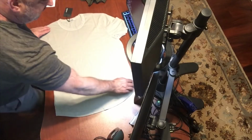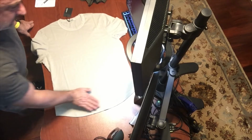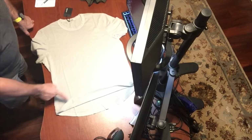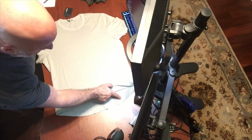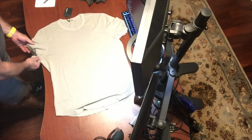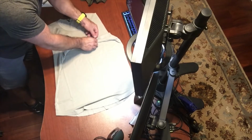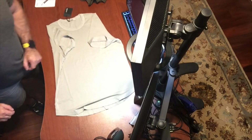So as you can see, you have the curved hem and no wrinkling, no puckering. It's very nicely done. It's got the cover stitch here on the bottom, and really no excess fabric beyond the stitching. So at least for that one piece, this is done nicely. Same thing with the hem on both sleeves. No issue there whatsoever. It's a nice clean finish.